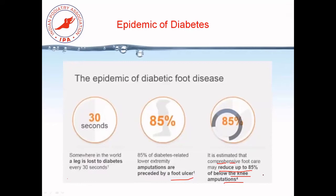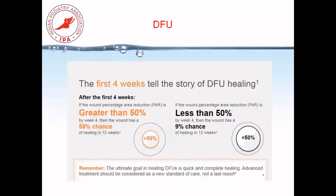So I think the takeaway for all listening over here should be how we can prevent amputation. So this is by comprehensive wound care modalities. So I need your attention over this slide.